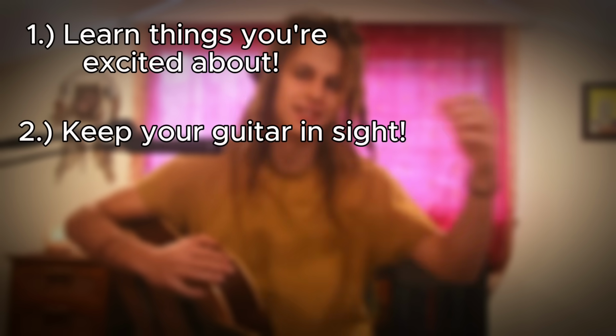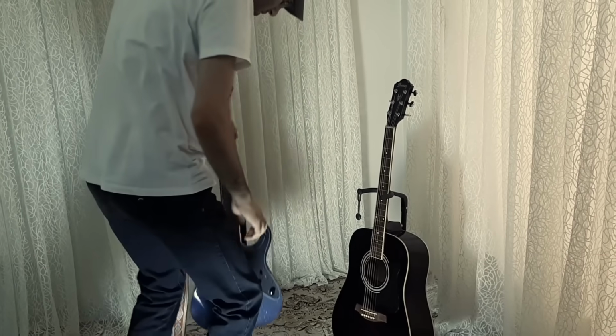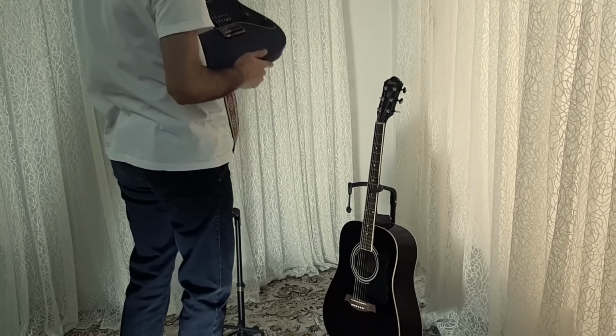Secondly, and I know this one sounds simple, but keep your guitar visible around the house. This might mean that you have to go buy a stand for it, but trust me, it is the best adjustment you'll ever make, because just having it visible where you can easily go grab it when you have the temptation to do so is going to lead to so many more hours practicing on the guitar and so many hours getting better and having fun.